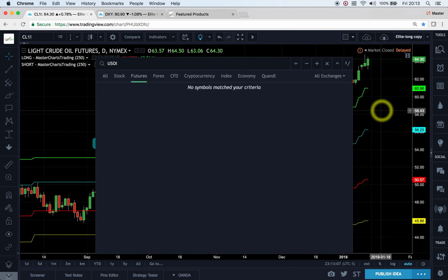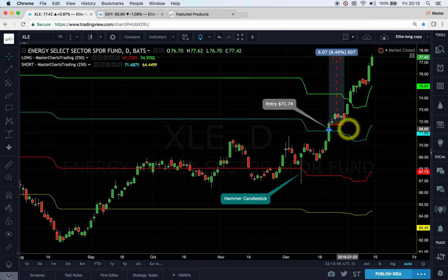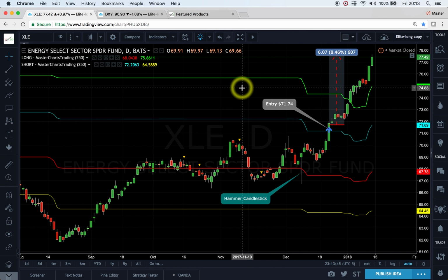Here's a CFD, US oil. I can trade that as well. I would buy basically at the same price, about 61 bucks. Myself, I have a position in XLE, the energy ETF. Recent breakout, it kind of dragged its feet, but finally broke out here on the 21st of December. I didn't really mess around. I immediately entered on the breakout at 71.74. Currently, I have almost a 9% gain, which is pretty nice. I may start taking money off the table depending on price action.